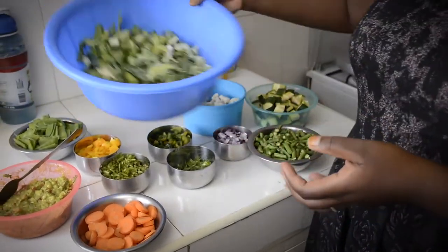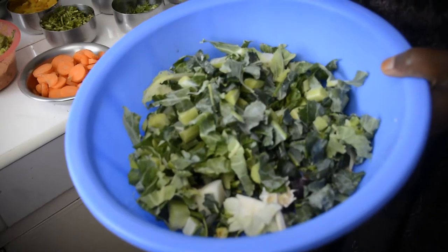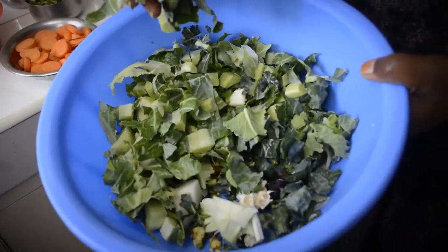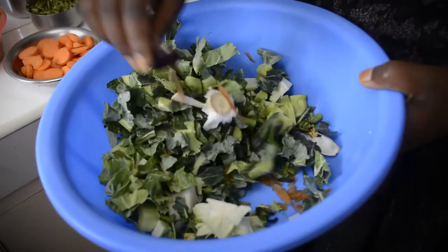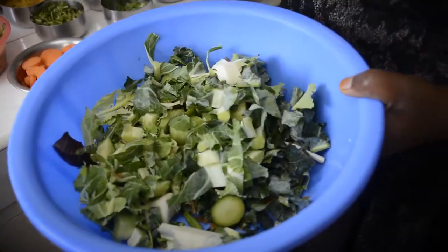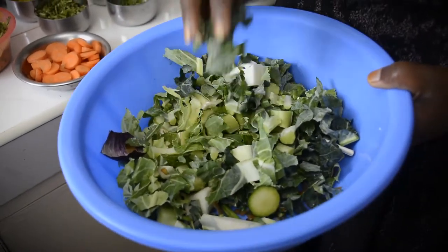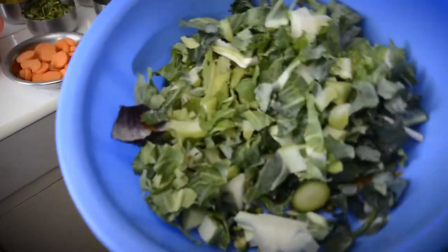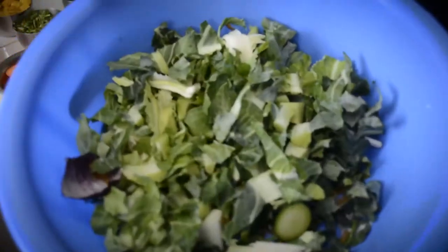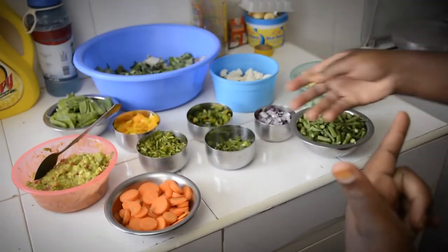And these guys, these are the throwaway things I've taken from the vegetables. These are from the broccoli and the cauliflower and then onion peels. Everything that I removed that I'm not going to cook, I put in this basin, I wash them, and then I boil them to make a stock for my vegetable soup. You should try this, it's very nutritious. So let's get to cooking.